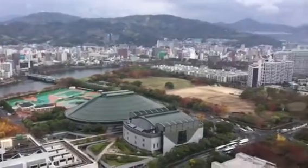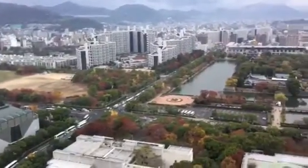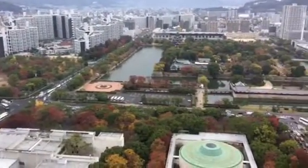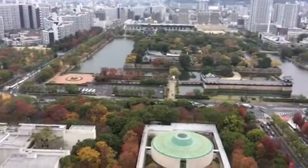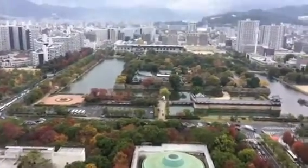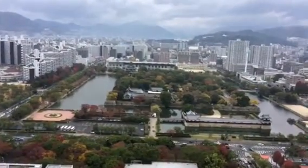We see a different view of Hiroshima here in the winter than we do in the spring. In one sense, the colors are beautiful because it's November and they have the beautiful autumn colors. I'll leave you with this final view of Hiroshima Jo.